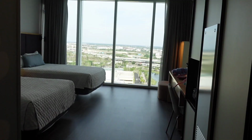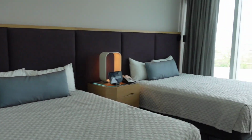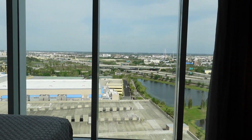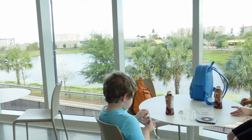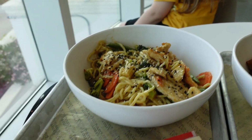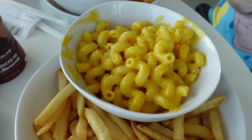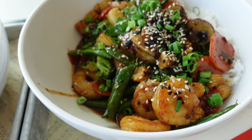Aventura was the quietest hotel, more couples than families, so if you want something a little bit more peaceful, more modern, this would be perfect. And you are actually super close to Volcano Bay. That's actually the entrance to the water park. Same with Cabana Bay, super close. And the cafe had several different stations: sushi, stir fry, burgers, chicken tenders, mac and cheese. It actually was a really good cafeteria, made fresh.